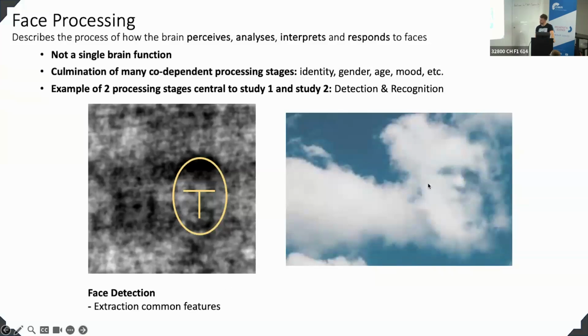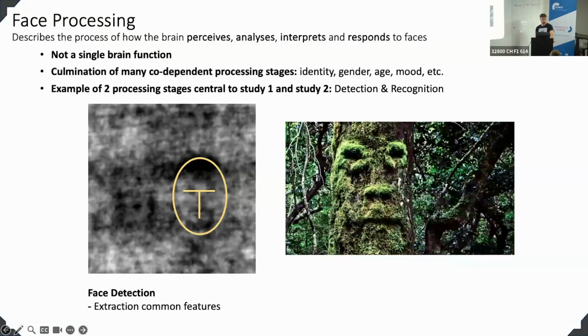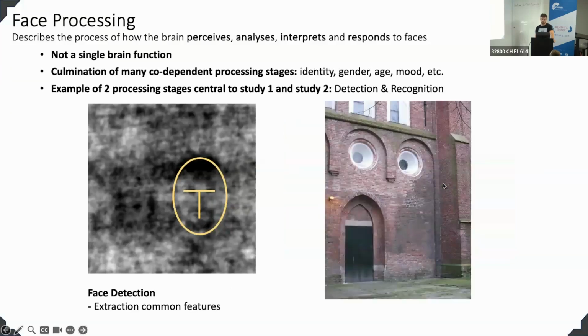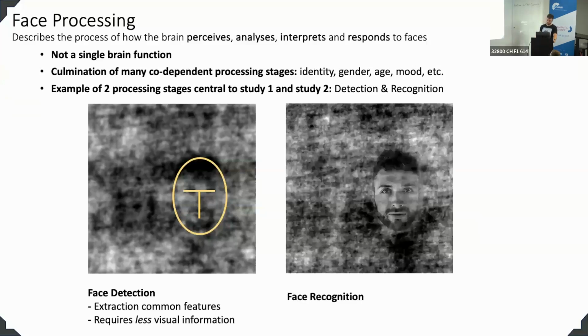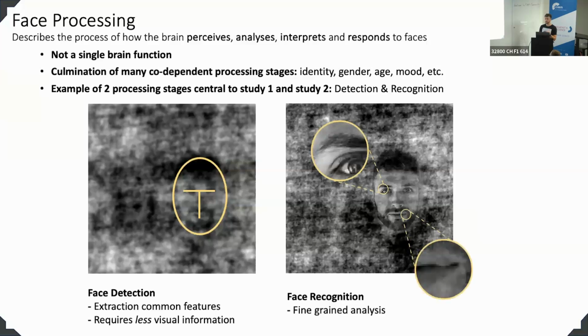Maybe you can see it here, or in the trunks of trees, or in houses. So anything with that kind of pattern. So it doesn't require a lot of visual information. It's a simple pattern. Face recognition, on the other hand, is sort of the opposite. We need to engage in fine-grained analysis. We need to understand what makes the face in front of us unique and what sets it apart from all the other faces that we know. And so it requires more visual information.